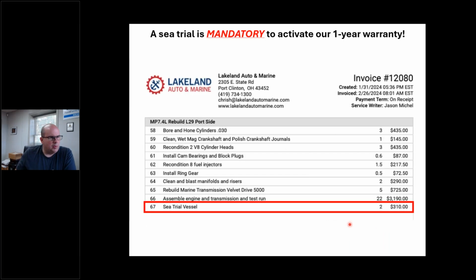Here's how I handle it, right? Most of the time it takes me 2 hours. Okay. So right here, item number 67 on this bill is sea trial the vessel. Obviously, and I hope your shop is too, nothing leaves the shop unless it's paid for. Okay. When the customer pays the bill, he already paid for the sea trial. Simple, right? It's already on the bill. It's already factored in, and when he approves the estimate, it's right there. It's right in front of God and everybody. Okay. We explain that to the customer. We want to sea trial. If you take this boat and don't call me first, and we don't verify that these engines work, the boat's propped right, why should I be responsible?